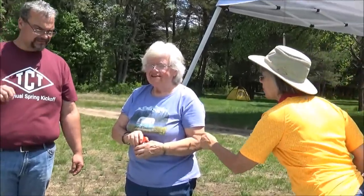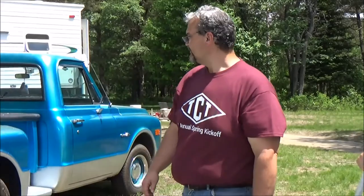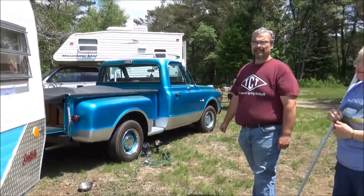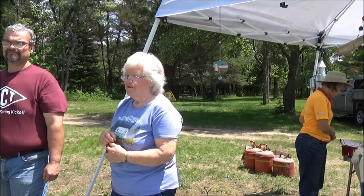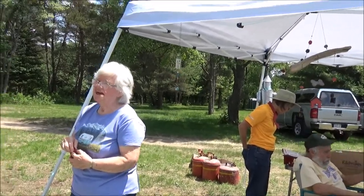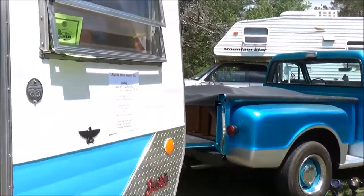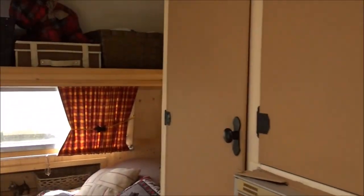So what year is this, Joan? It's a 1971 Scotty. We have the 71 Chevy truck to match. And this took 2 years to restore. This was a total frame and tear down. I was involved with bringing this one home, and it took a lot of duct tape to get it home. It was a mess. Go on inside, take a look inside.